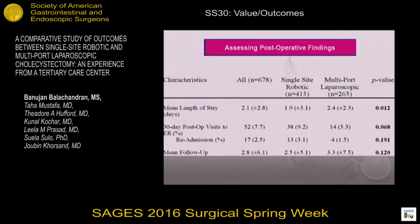In assessing post-operative findings, we found that there were no significant differences in 30-day post-op visits to the ER, as well as mean follow-up time between the two procedures. This is despite the fact that there were more ill patients within the MultiPort laparoscopic group, and we saw a slight increase in the length of stay within the MultiPort laparoscopic group.